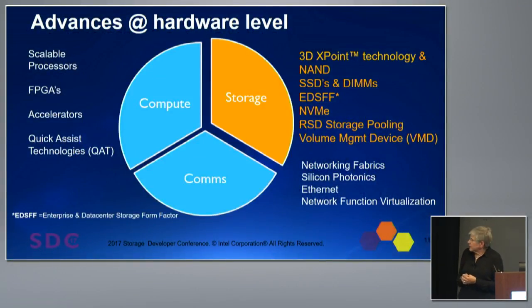So I wouldn't be Intel unless I talked about hardware. When we look at it, there's 3 slices in the data center group that we commonly refer to. So I'll start with the easy one, which is compute. Obviously, we're a big provider of compute, from scalable processors, so our Xeon, FPGAs, accelerators, and then there is a technology called Quick Assist Technology. It's basically encryption and compression that is in line for customers.